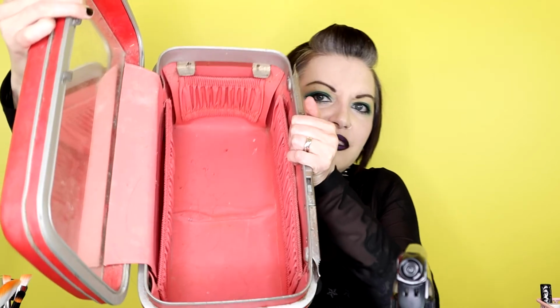I want you to look inside of the train case and see how disgusting it is. We're gonna clean that out, and I'll be right back. And we're back. Through the magic of time travel, this is now nice and clean. I did kind of a quick half-assed job of scrubbing it out. There's some deep crevices in this thing that I just don't feel like getting at.